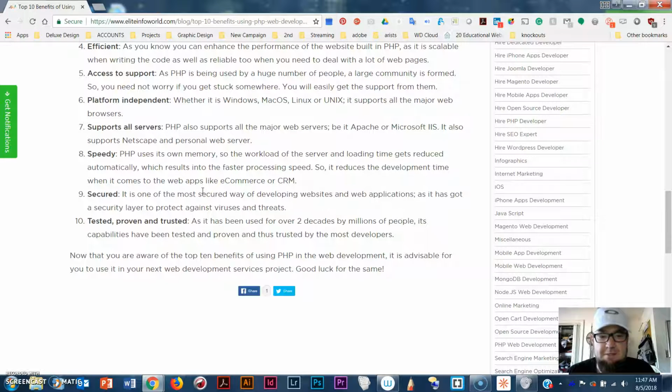It's secure, which is a way of developing websites and web applications, as it has a security layer to protect against viruses and threats. And it's tested, proven, and trusted.